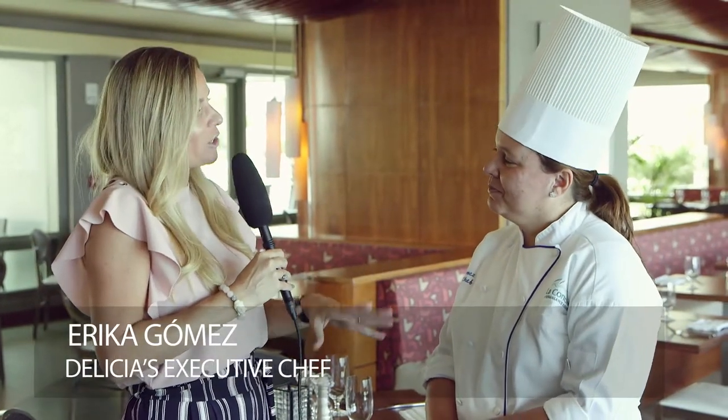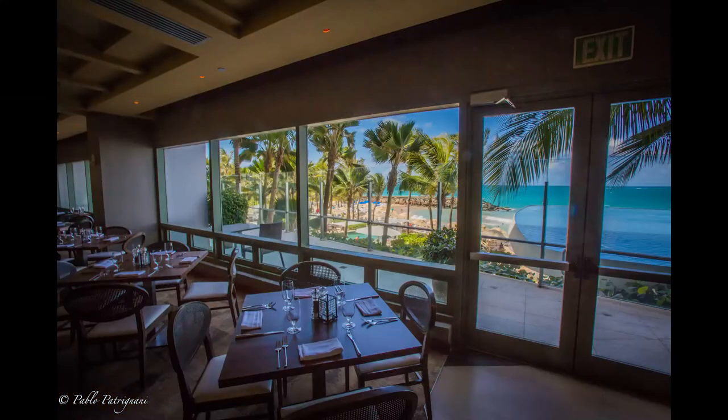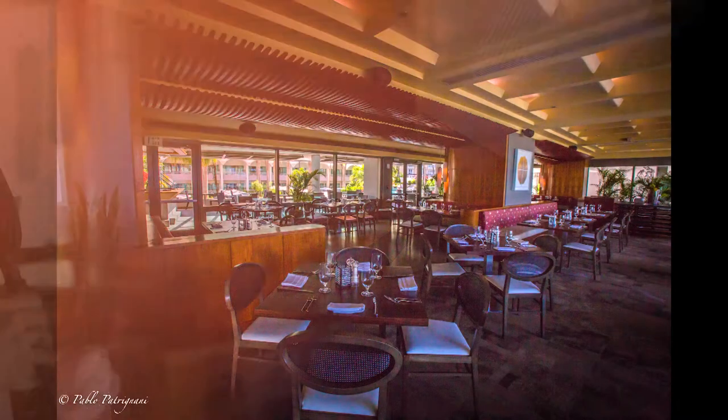We just started serving dinner. Is it a fully Puerto Rican menu? We kept it Puerto Rican food, giving a little bit more interesting twist. So we're making Puerto Rican dishes very unique, very nice. Okay, and what are some of those appetizers that I'll be trying out today?